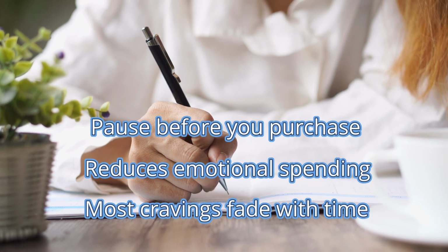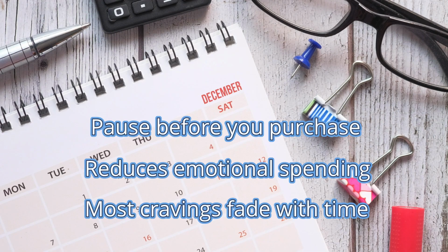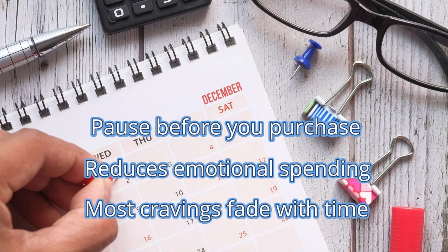Try setting a calendar reminder to revisit the item the next day. If you still want it and it fits your budget, go ahead. But in most cases, you'll move on and save your money.